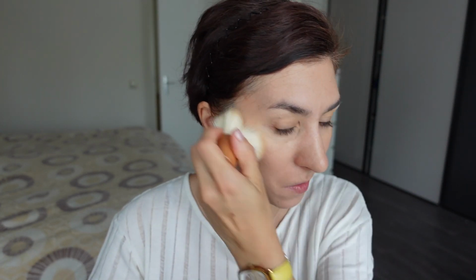I also really like that powder, and I really like that it works so well with the corresponding foundation, because you would think that most times when brands make these sort of products from the same line, they're supposed to work really well together, but that isn't always necessarily the case. But it is definitely the case for these two products.